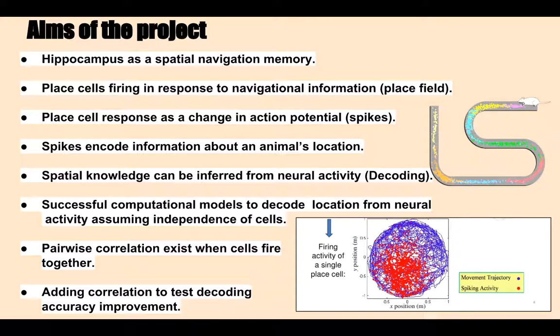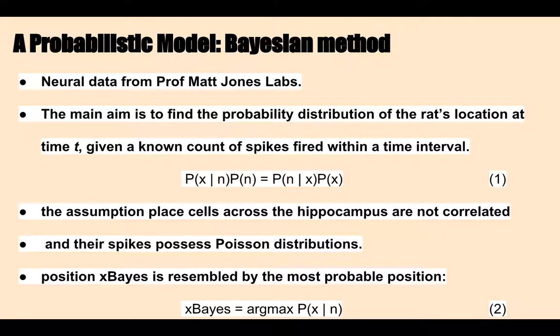So what I've done so far is adopt a famous probabilistic approach for the decoding that is based on Bayesian probability. Given neural activity data, which by the way was obtained from Professor Matt Jones' labs here in Bristol, this approach aims to find the probability distribution of the rat's location at a time t, given a known count of spikes fired within a time interval, as it can be seen here in formula number 1. Now, the main aim behind using this approach is that in addition to assuming spikes having Poisson distribution, it also assumes that place cells across the hippocampus are independent.